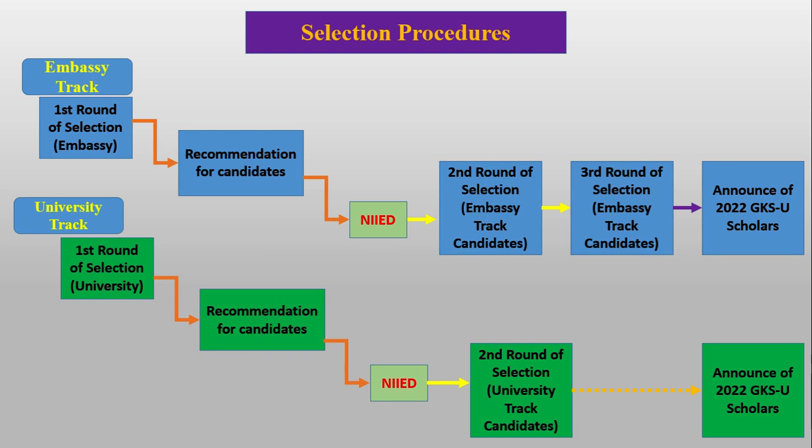And for the university track, you have only 2 rounds of selection. The university shortlists candidates, maybe they conduct interviews, and after the interviews they select their candidates and recommend them to NIIED. NIIED will just focus on your documents and other things, and if they require, they will conduct an interview and shortlist you, or they will announce the successful candidates.